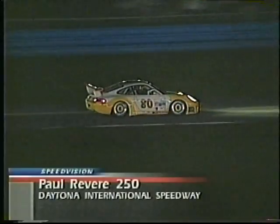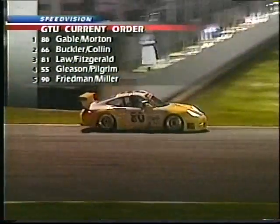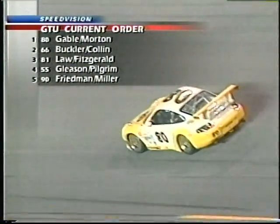Back live at Daytona, there's a look at our GTU class leader, the G&W Motorsports Porsche GT3R, Breckenridge Racing Corporation and StreetMail.com. John Morton of El Segundo, California, sharing the driving duties. We joke about Brian Redmond being old. John Morton still, I don't know how old he is, but he's been around a long time and he still drives like there's no tomorrow. He's very successful in his car for years. Scooter Gable is his teammate. Gable, a late addition to that driving team, leading the Buckler Collin machine. Porsches dominating the class right now.